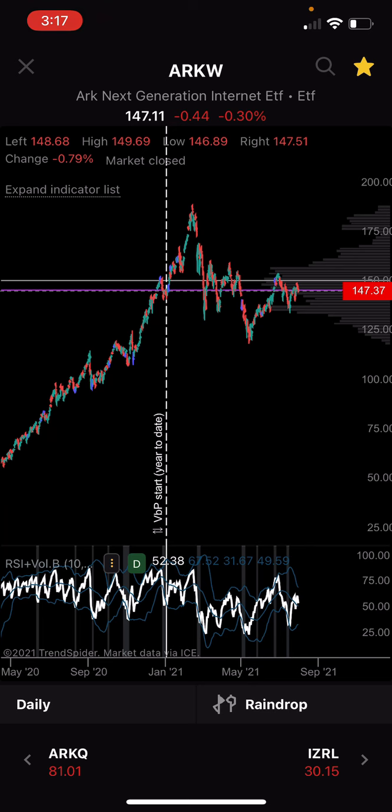I'm sure you're noticing as I flip through these that the volume profile on the right is also indicating a lot of volume transacting at these areas. Remember, my volume profile in this chart and all these charts is year to date, so we're looking from the beginning of the year until today. And what's interesting is you can also see the same thing on their other slightly different ETFs.